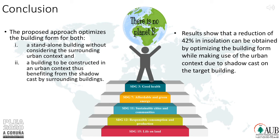The optimization approach is illustrated through a case study where an urban neighborhood in a subtropical region is simulated. Results show that, for this case study, a reduction of 42% in insolation can be obtained by optimizing the building form.